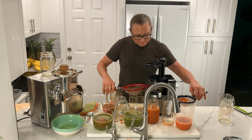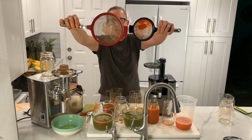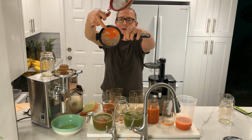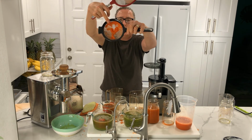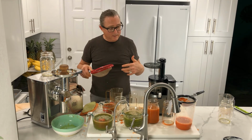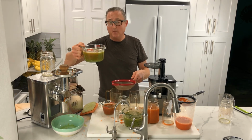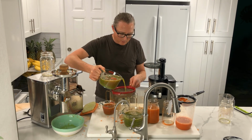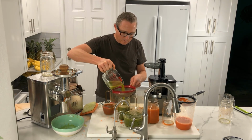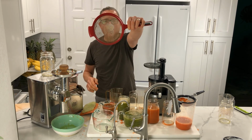And so you can see the difference here in what's left. There's literally nothing in the juice from the Pure juicer, and quite a bit of pulp here in the strainer running the carrot juice through from the Nama. Let's also run the juice. This is the celery juice from the Pure juicer. Let's run that through. So here again, virtually nothing in the bottom there.